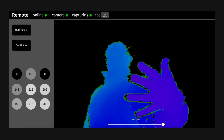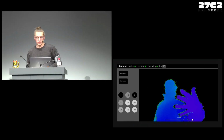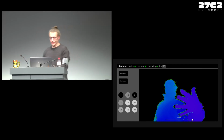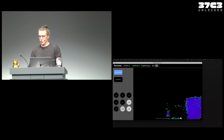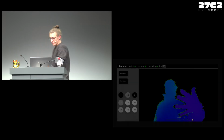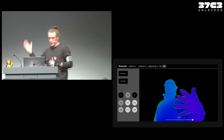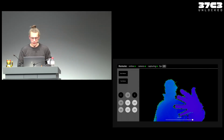This is just a setting. You can set it to off, outdoor mode, or indoor mode. And on the left, this app is also there for the study, of course, to see what the participants saw, and also for getting some monitoring data, like how warm the glove gets. Still doesn't work. Okay, let's go back. That's actually the depth image, and as I said, on the left side, you see the motor values.